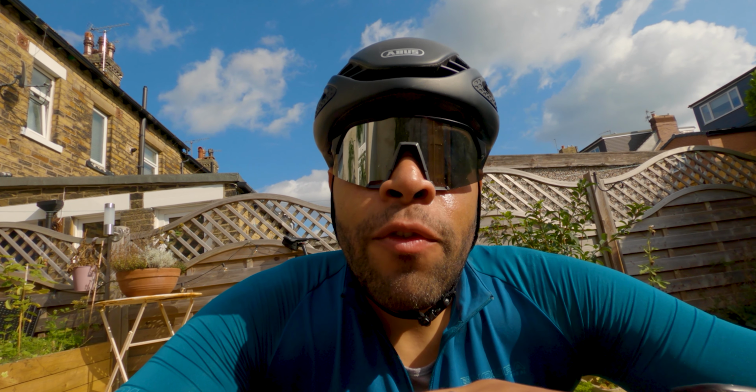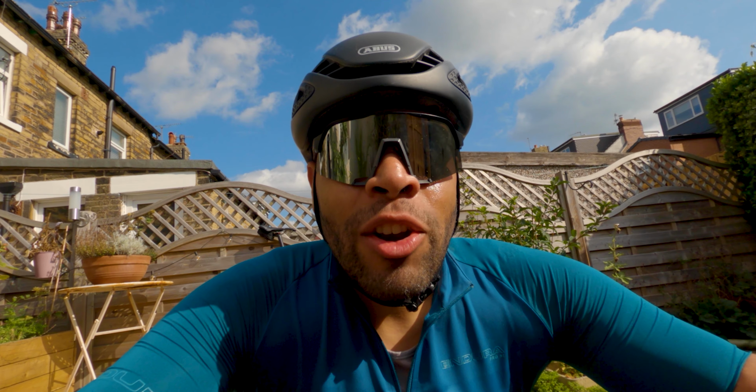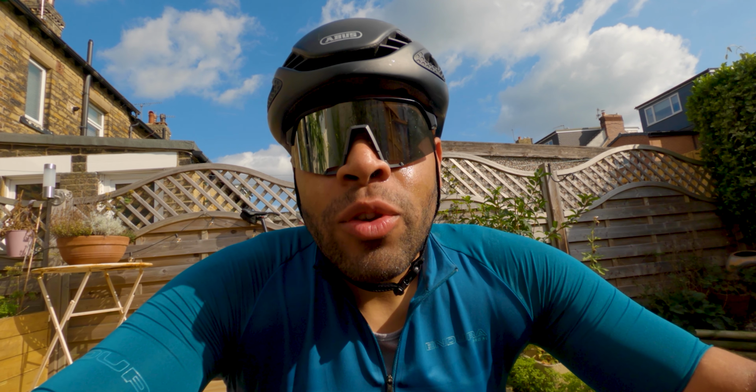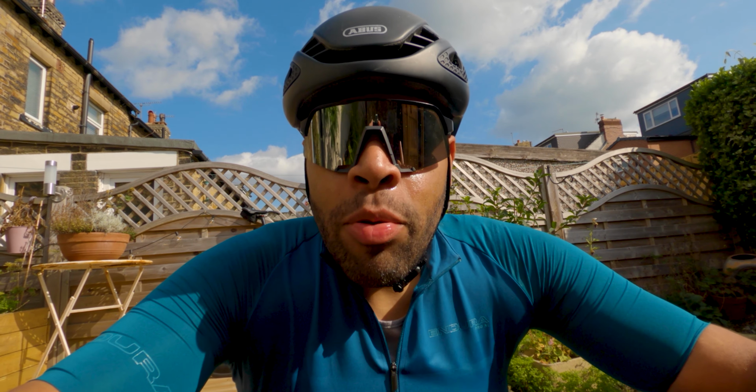In the end I had around about 300 grams of carbohydrate during the ride, so that works out around about 60 grams of carbohydrate per hour, so pretty much bang on what I was trying to achieve with the ride. Felt pretty good.